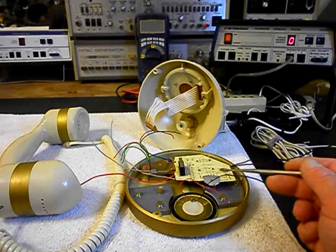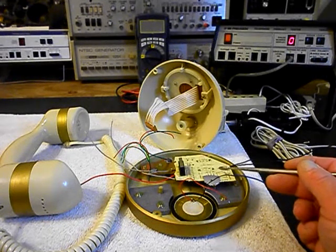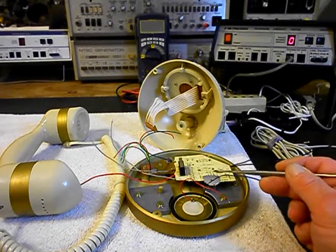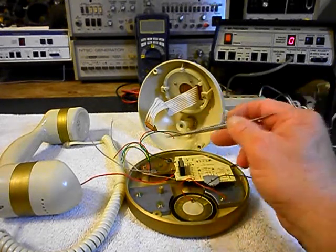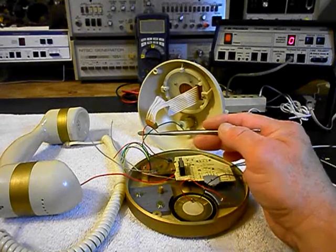And that's just what you have to do because that's what's on the board and that's the way it's set up. So that's going to be taken care of when we hook that up. Then we have to make all of our connections.